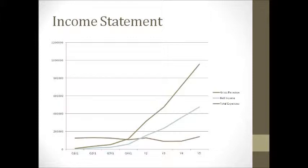If you take a look at our gross revenue, you'll notice it starts low. As explained, we're going to be doing odd jobs, and it's going to stay low for quite some time. However, as time goes on, and once our vehicle starts selling, which we expect to occur about the end of quarter 4 of year 1 to year 2, we expect to actually start selling the vehicles.